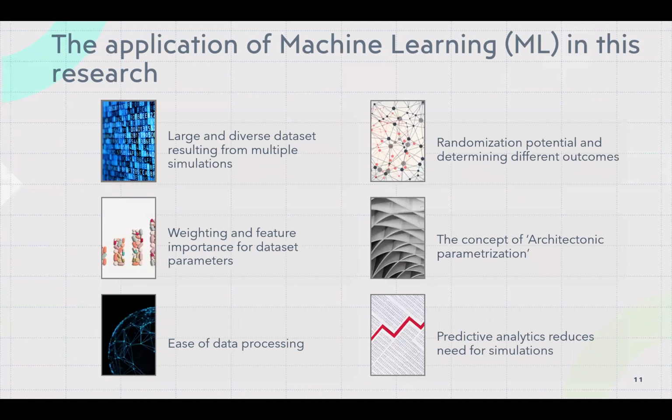So machine learning comes into play here. It helps me determine what parameters are important in respect to their influence on the solar envelope form. It helps me data process with a lot of ease. And since I'm looking at a lot of randomized configurations of neighborhoods to generate these solar envelope forms, there's also that degree of randomization potential in determining different outcomes. And another concept is the architectonic parametrization, how changes in the neighborhood form can actually affect the volume and form changes in the solar envelope building. And then, of course, machine learning algorithms help in predictive analytics.